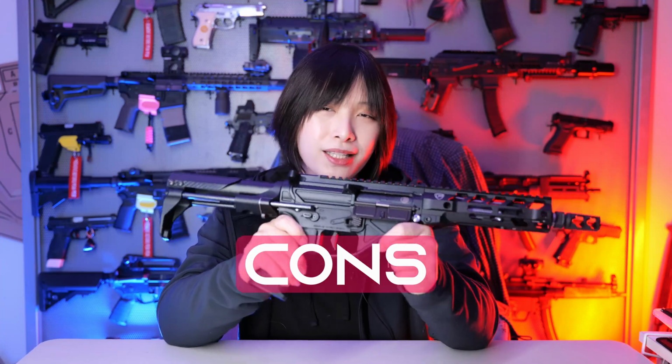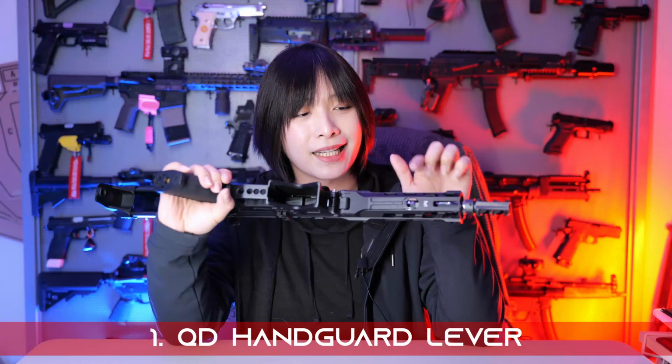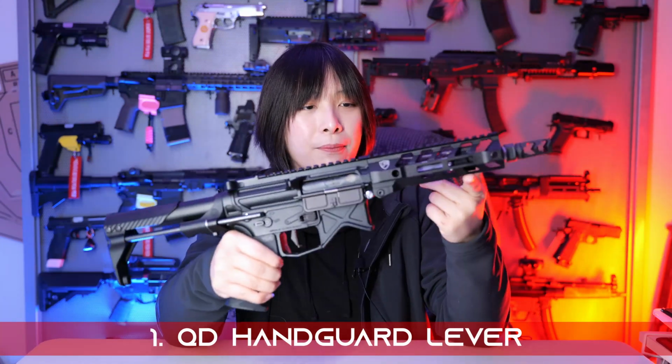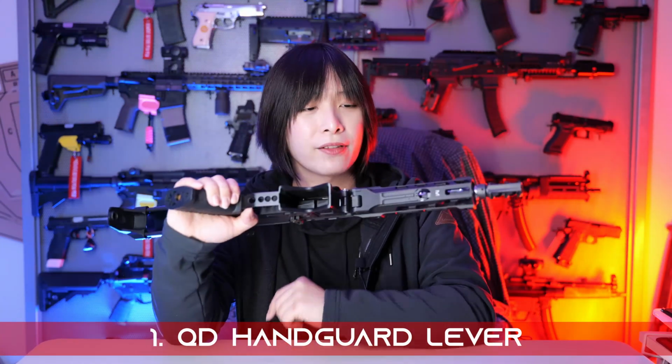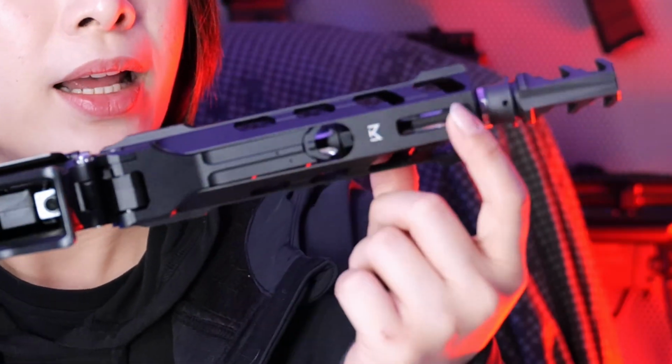Now let's talk about the cons. With all great things in mind, there's always a bit of cons with everything, and first off is the QD lever. Now, the handguard being a quick detachable system is fantastic, but having the QD lever right at the bottom does remove additional M-LOK slots, which means I couldn't put a full grip or a hand stop closer to the receiver itself, as now the QD lever is in the way.